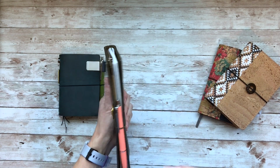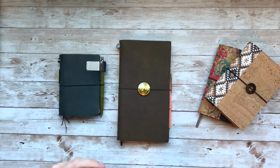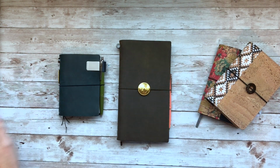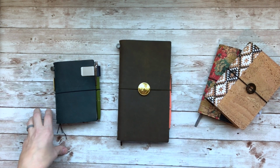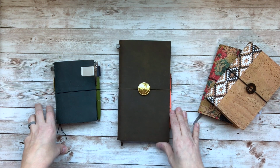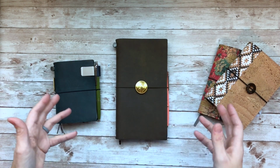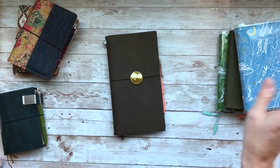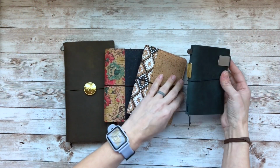I do want to use up a lot of things because I have a lot of notebooks and I just don't need to buy anything. But I definitely want to make sure that I am being true to myself and doing what I want to do, instead of having FOMO, seeing someone else do something and thinking, oh, I want to try that for another video. This is what 2020 looks like for me.